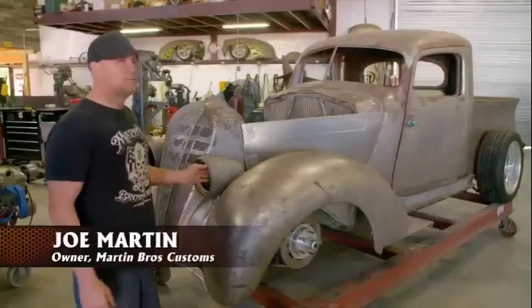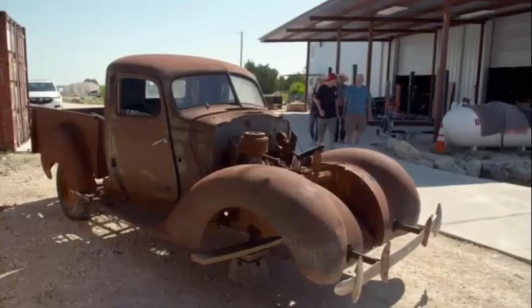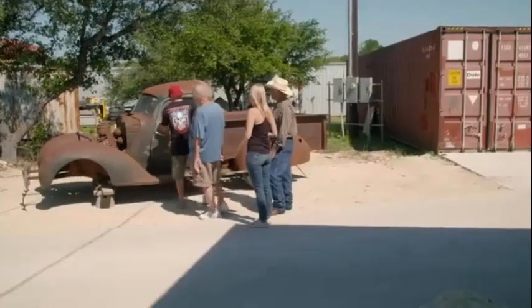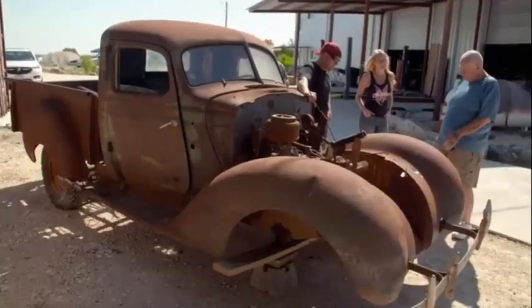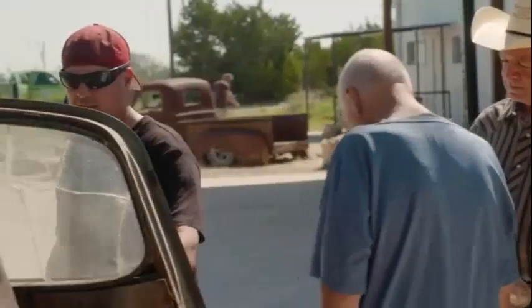What we have here is a good customer of ours, Dean's 36 Hudson truck. Dean brought this 36 Hudson to us like two and a half years ago, and it is one of the coolest builds we've ever been part of. I just want a nice low profile. It was basically just a cab and fender and a rotted-out bed. When Dean brought this truck in, it should have really gone to the crusher. It was in terrible shape, but a 36 Hudson truck is extremely rare. Matter of fact, I've seen no other hot rod in the 36 model.